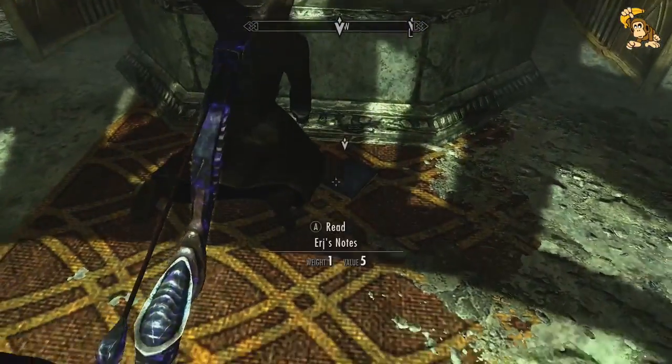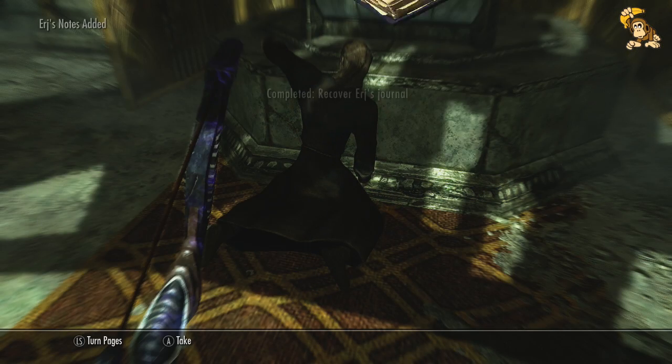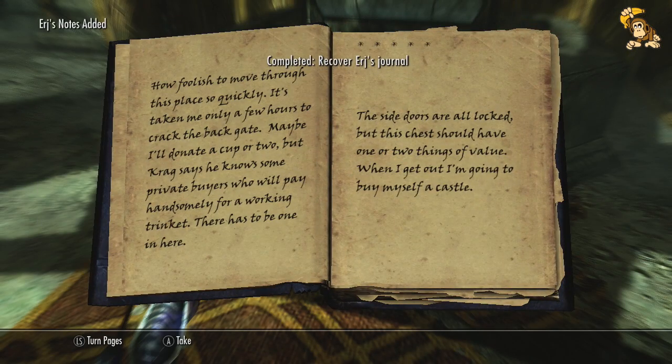So again, you can do it one of two ways. You can grab the notes directly, or you can search his body. And again, here's the journal. So I'll just turn the pages so that you can read it. You can pause the video and read it if you want. Oh, well, that is it.